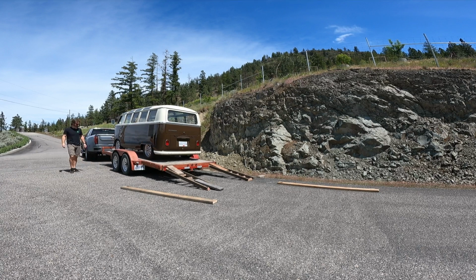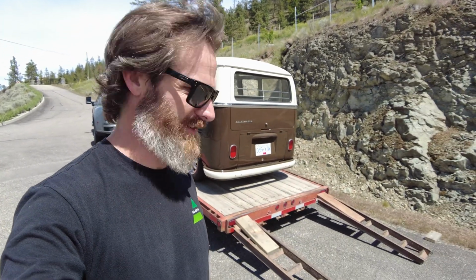Sweet baby Jesus. Holy, well that was something. Nothing like loading somebody else's unit in high stress situations. Holy Christ. Yeah, the old girl, for her vintage and everything else, she's actually got a snappy little motor in it, but just getting it over that lip of the trailer was just a debacle.